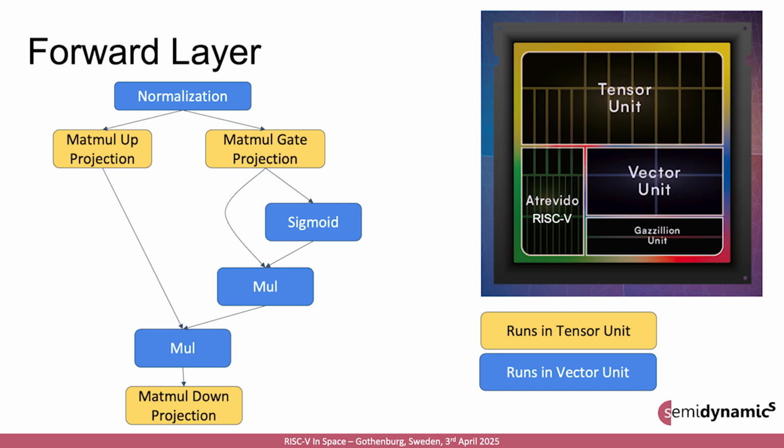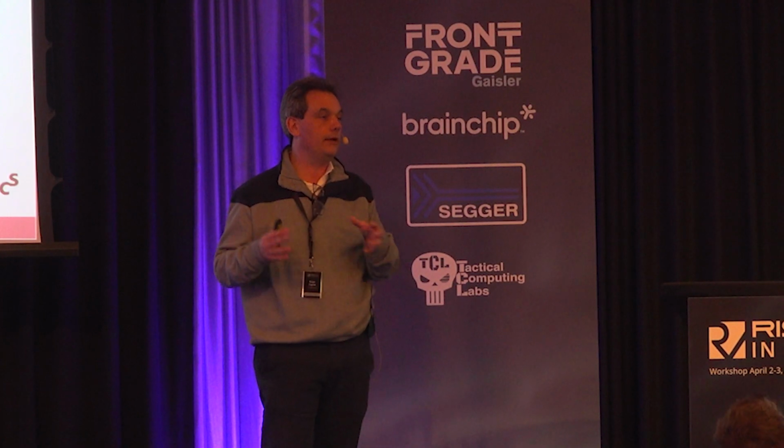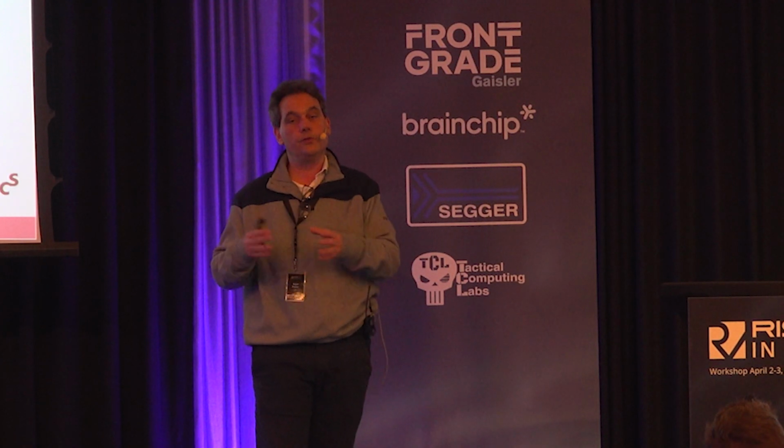So I think it should be obvious that you need to run these modern AI models on both the tensor unit and a vector unit, which I hope you already knew. But in case you didn't, you do need both things, right? You're not going to get away with just the tensor unit or just the vector unit.